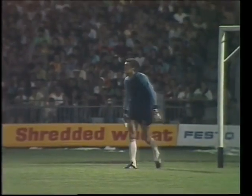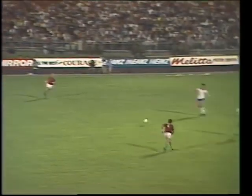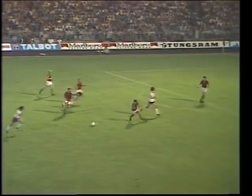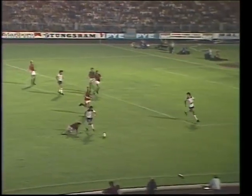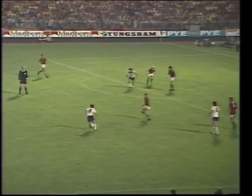Well, there was a golden opportunity there of giving England the breathing space they badly wanted, and it really caught the Hungarians out. Here's McDermott, the Hungarians at this moment all over the place. McDermott now, yes, he'll get to this one. He's got support behind from Stevie Koppel. Here's Koppel.